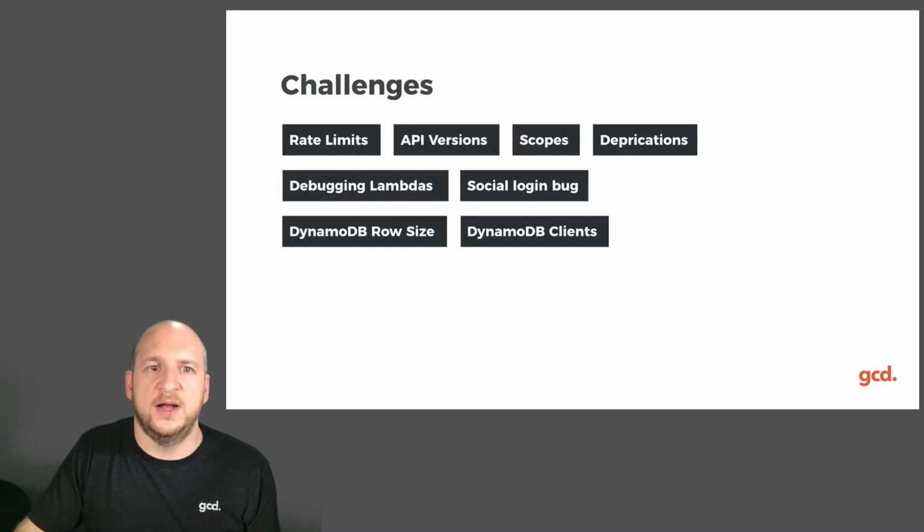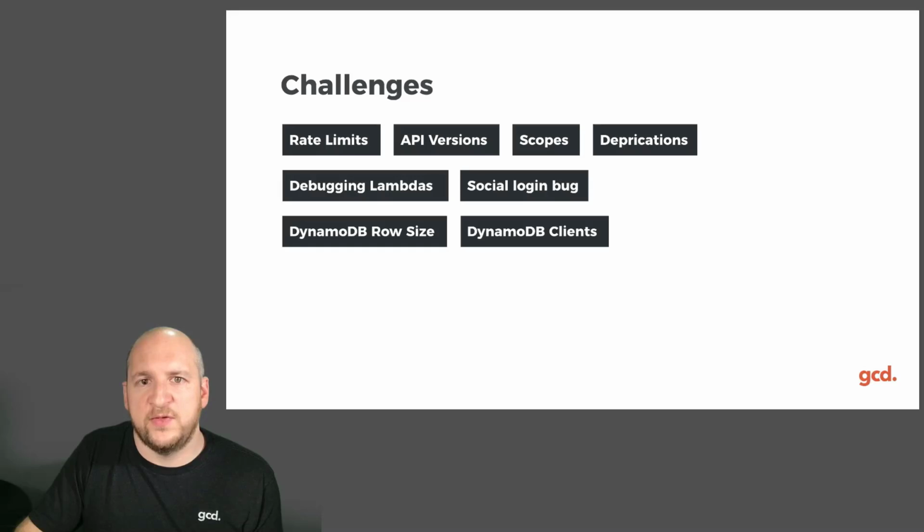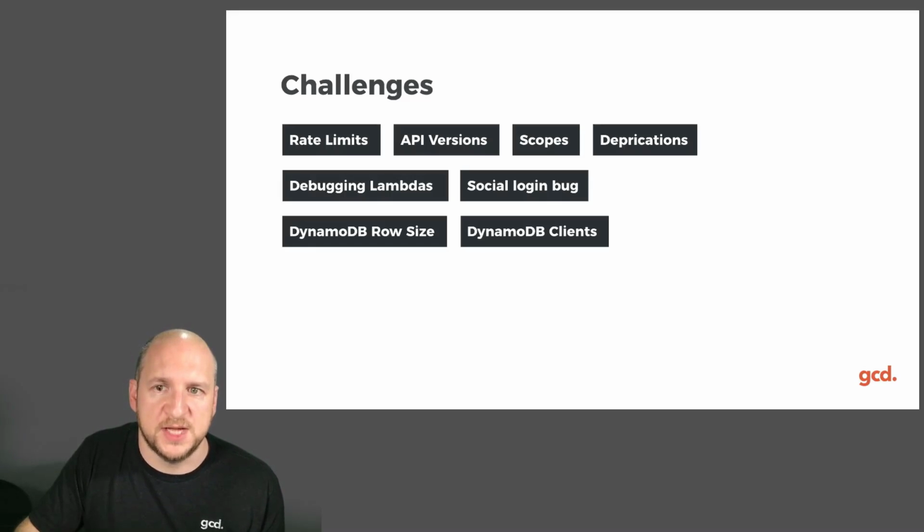As I alluded to earlier, some of the issues we ran into included limitations with Slack and their aggressive rate limits. Sometimes this actually stopped us from being able to do what we wanted to do with the product. In other cases, it introduced additional technical challenges for us.